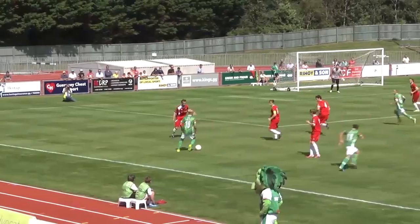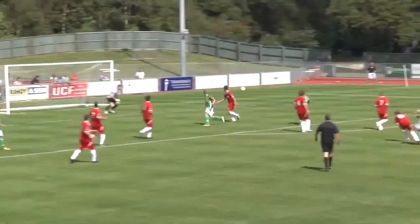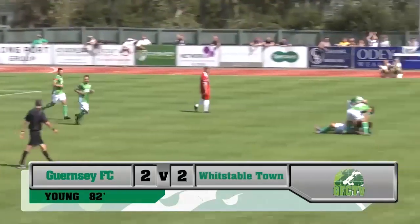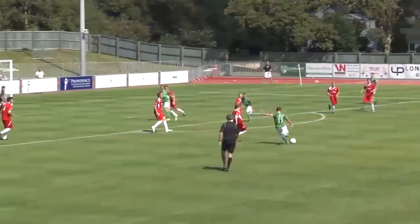Nice football from McGrath and Winch. Craig Young now works some space, takes the shot, and it's bobbled and got in! Bounces in front of the goalkeeper, and the ball goes into the net. Craig Young with a spectacular shot.